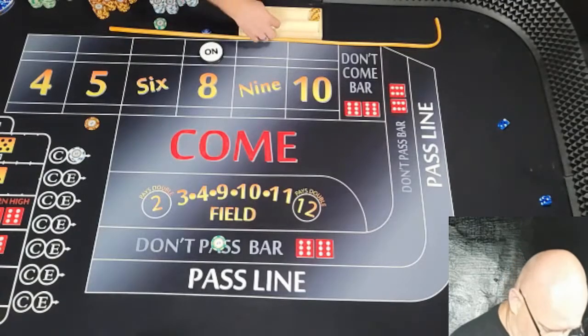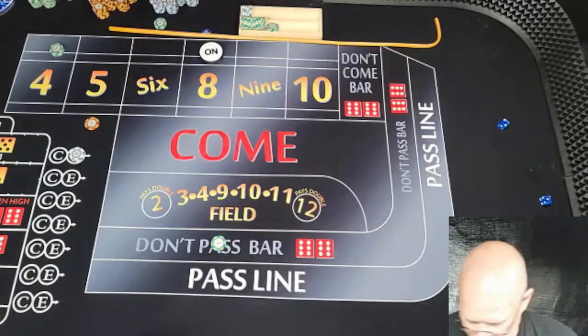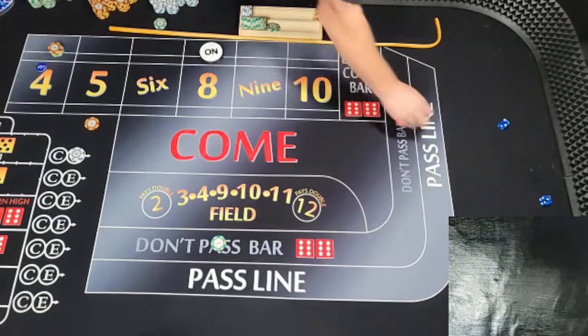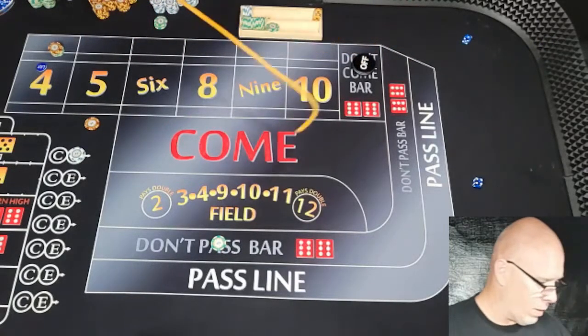And we're going to go with a $90 lay 4. It's 75, 85, and 90. And the lay button is on. Okay, and puck is off right now, and we're just going to roll this out.